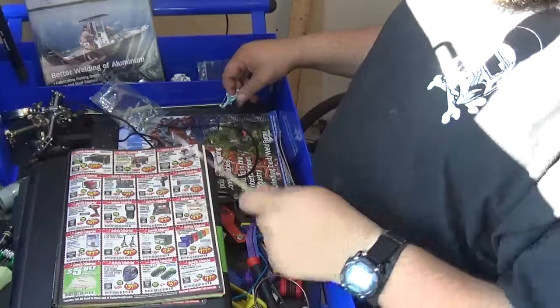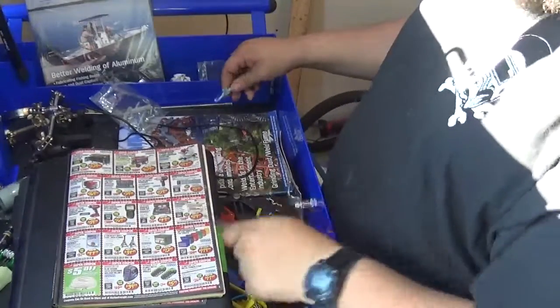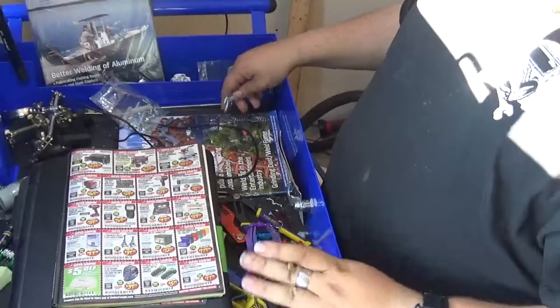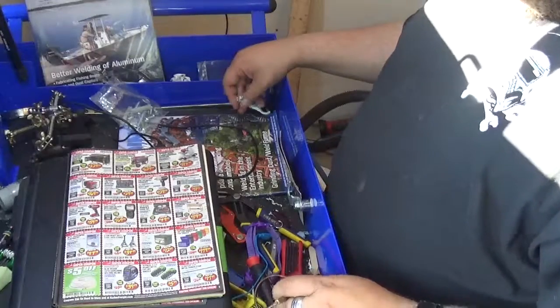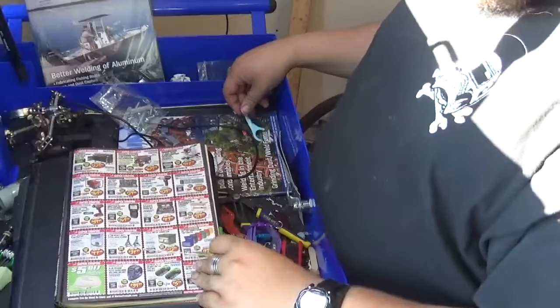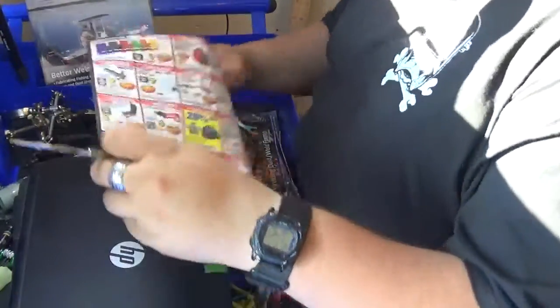Looked at the workbench. If you're a woodworker, it's a great bench. If you're doing metalwork or any automotive work, I'd probably stay away from that. I think that's all I really wanted to talk about on this page.